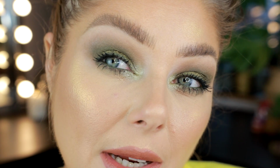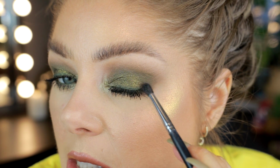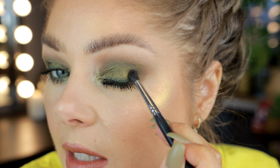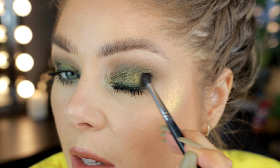Okay, this is the look right now. I really, really like it. I'm just gonna use a little bit of this hot cocoa. It is like a cool tone brown. I'm just gonna use this on a teensy weensy blending brush, and I'm just gonna add a little bit here in the outer corner just to have some kind of deepness. Just a little bit. It just added a little something, nothing extreme, nothing intense, just a little.